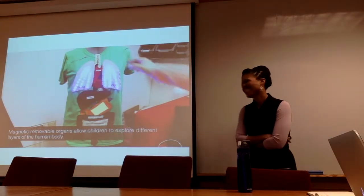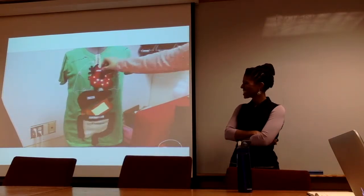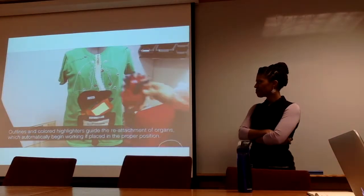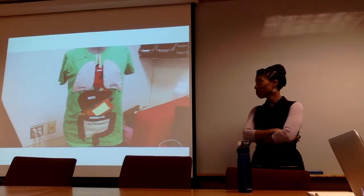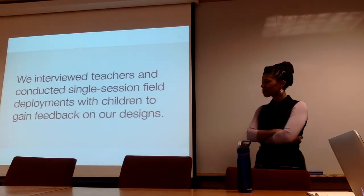Magnetic removable organs allow children to explore different layers of the human body. Outlines and colored highlighters guide the reattachment of organs, which automatically begin working if placed in the proper position. We interviewed teachers and conducted single-session field deployments with children to gain feedback on our designs.